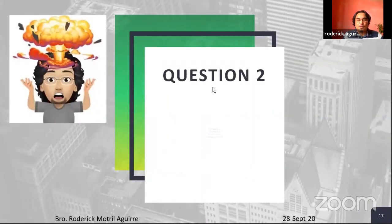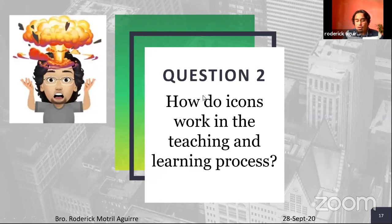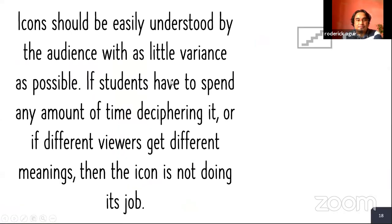Next, we have question number 2. How do icons work in the teaching and learning process? Okay, just question number 2 na po tayo. Okay. Sisay po natin. Explain, ito po yung answer po natin. Icons should be easily understood by the audience or our students with as little variance as possible. So, ibig sabihin, dapat direct agad ang message.